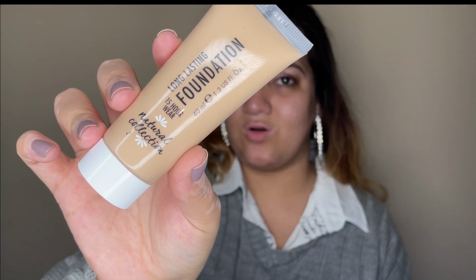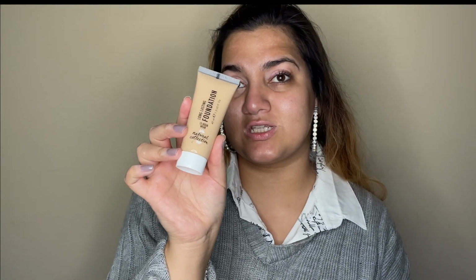The next thing on the menu is this long-lasting foundation, and apparently this is going to give you medium coverage and it's going to stay on your skin for up to 15 hours. I got it in the shade Golden. Right, let's just talk about the shade range because it's not the best. It's really truly not the best. I got one of the darker shades and I still think that might be a little bit too light for me. The formula initially just feels quite runny.